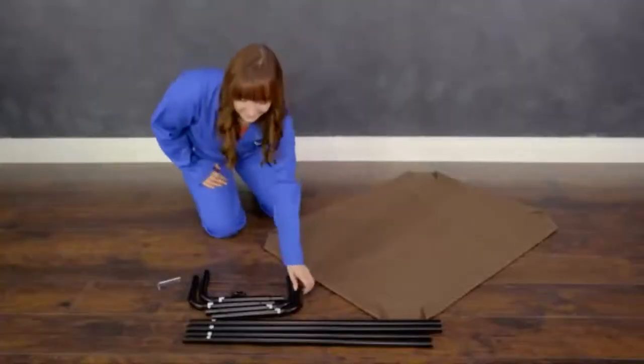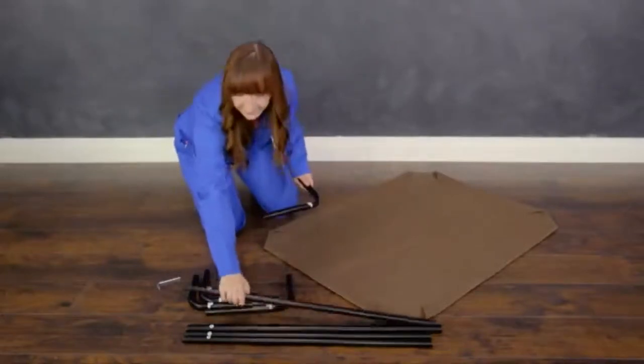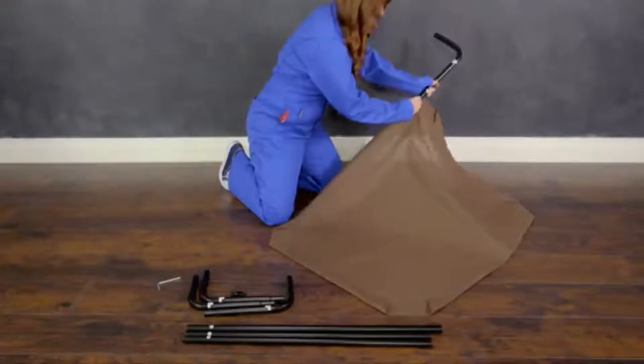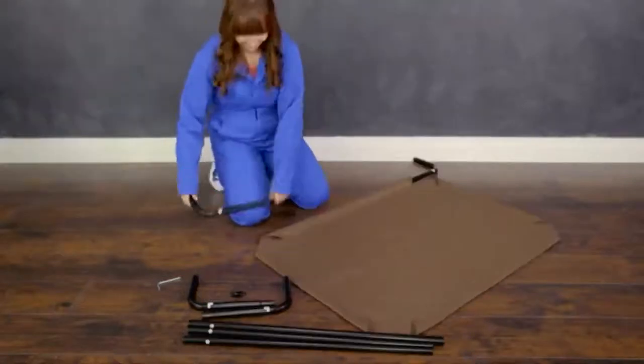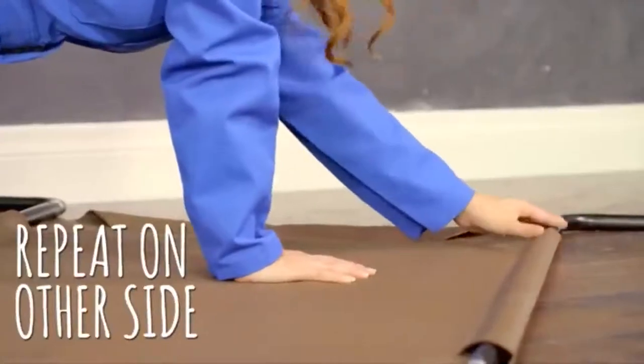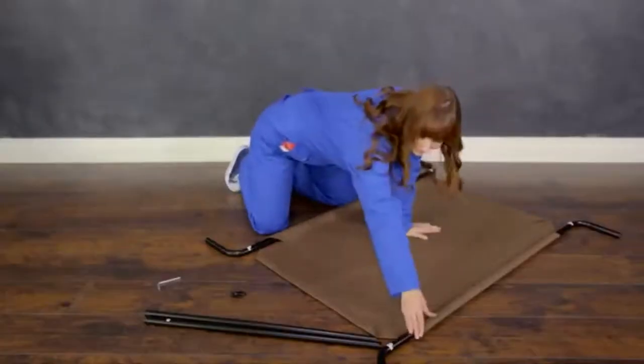For large beds, place the mat on the floor, pockets facing up, just like before. Then connect B to E, then insert into the long pocket. Now, insert C into E. Repeat the same step for the other side and feel to make sure they're connected.